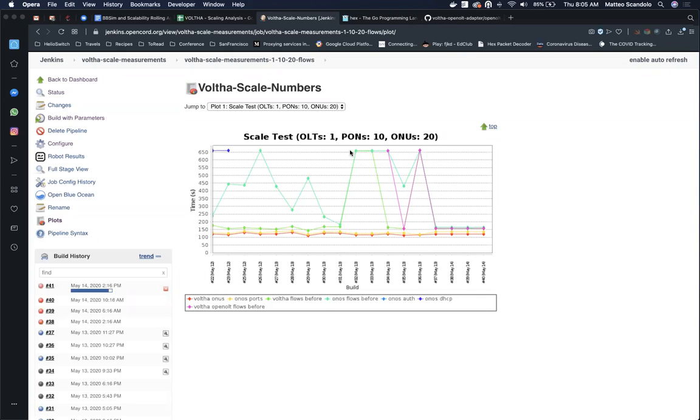Note that when you see the numbers being higher than 600 seconds, that actually means that the test timed out. So these last four are the tests that actually succeeded.